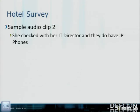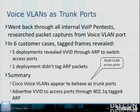she's real sweet, too. Okay, that's great. She checked with her IT director, and they do have IP phones. I mean, they're straight from the IT director. We have IP phones in the guest rooms. Just thought it was interesting to see how they interpret the question of voice over IP, the hotel reservation specialist. And like I said, most of them had no idea about what voice over IP was. They always had to check with someone. That's the point of the exercise.